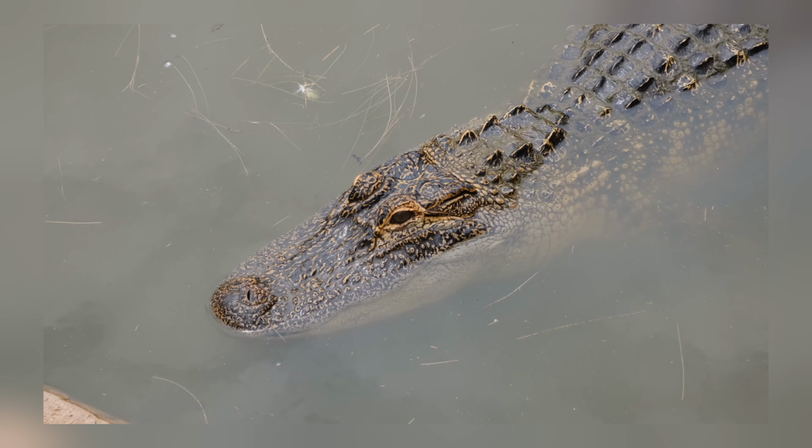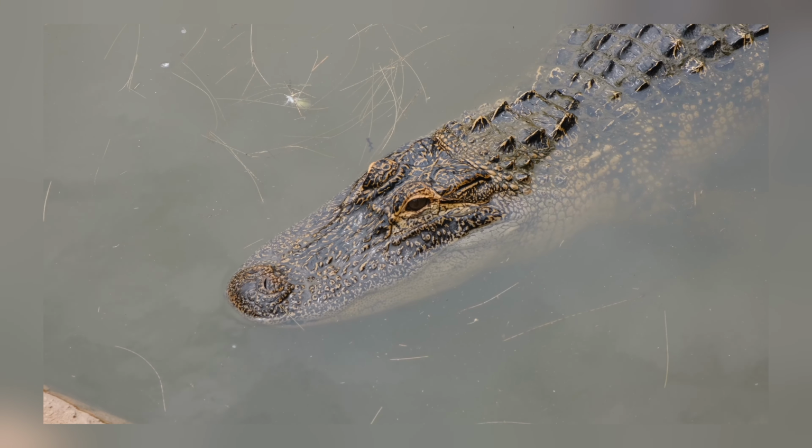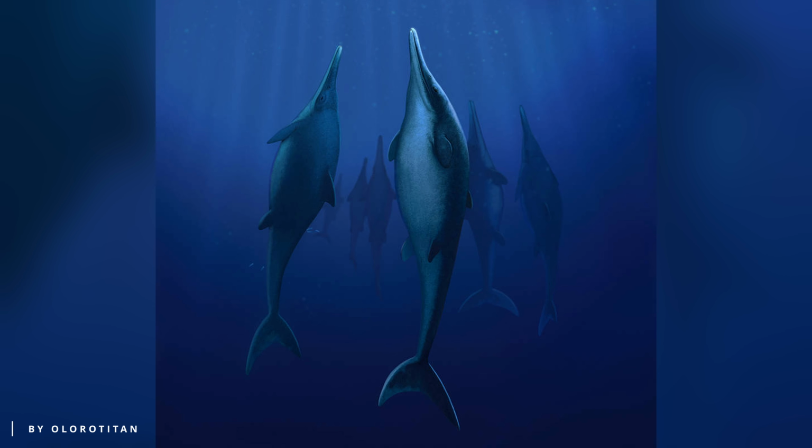In the present day, these stones are commonly found in penguins, crocodiles, or seals, animals that spend substantial time submerged underwater. For this reason, many theorize that instead of aiding in food digestion, prehistoric aquatic animals may have used these stones as ballast to maintain balance or control buoyancy, preventing them from floating to the surface.